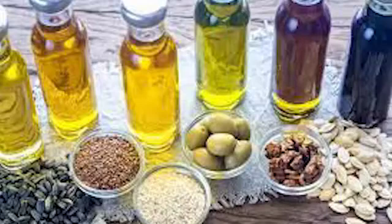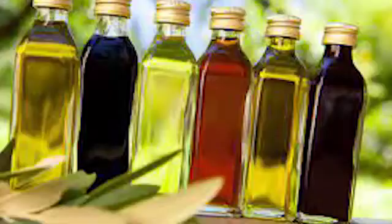Other healthy vegetable oils. Canola oil and vegetable oil are not your only options when it comes to cooking. Other healthy options include the following. Avocado oil. Avocado oil has a high smoke point. This means it is ideal for roasting or baking foods.